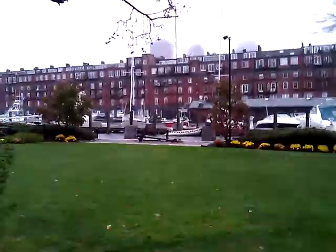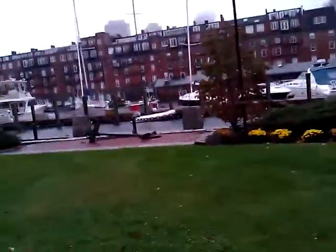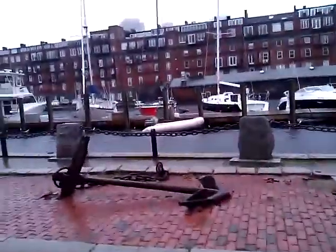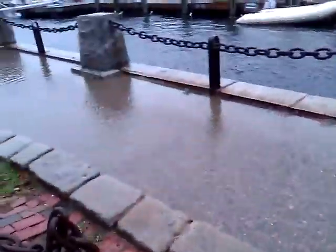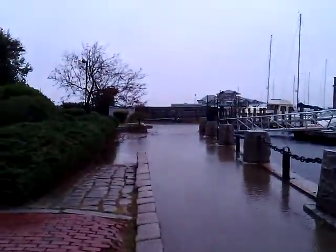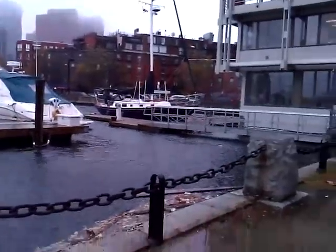It's right here. If you look, it's amazingly swollen, the tide. Wow. That's right up there. It's huge. So, even here is a walkway normally, as you can see, but it's completely flooded over. And the storm hasn't even fully arrived, so it must be high tide or something. But this is completely.